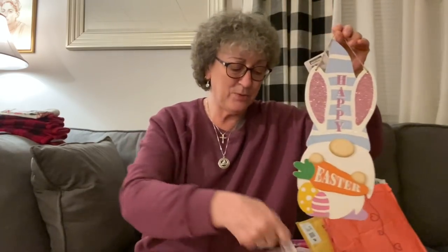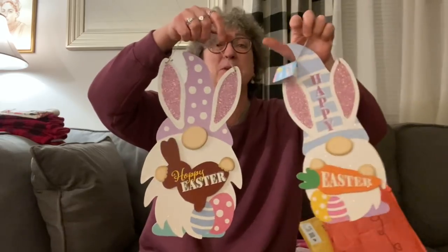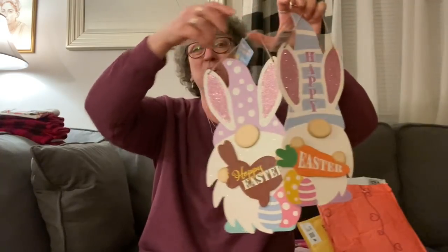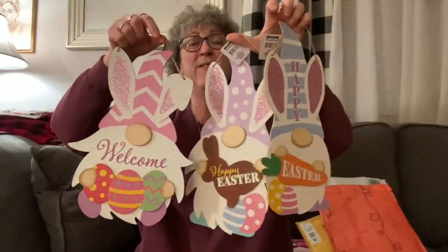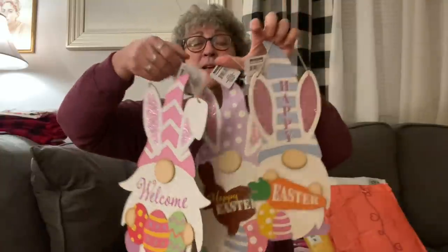I think this purple one is my favorite. I don't know though. I kind of like the pink one too. Not so much a fan of the blue one, but there's that one. Let's see if I can show them all at once. And there were 3 different ones. These are the 3 that they have. And I was able to score all of them.